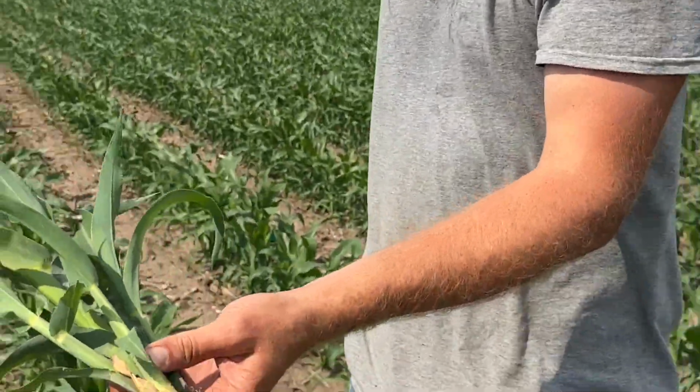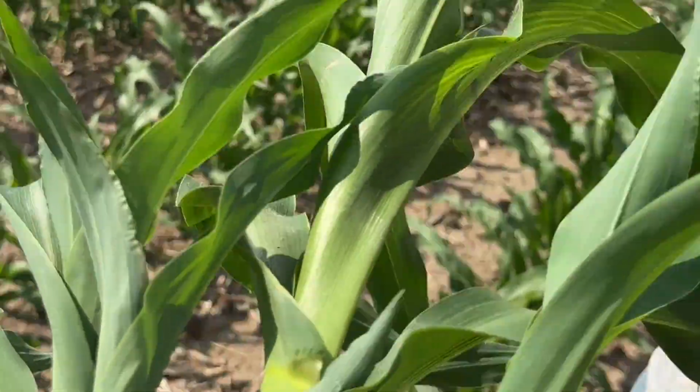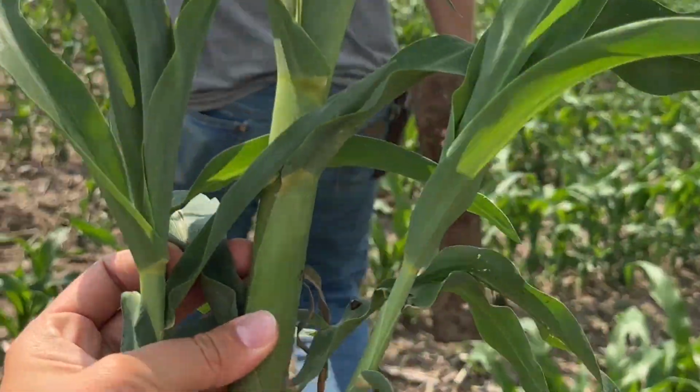So, what'd you find? I found a really happy corn plant. Oh, he was mad now.